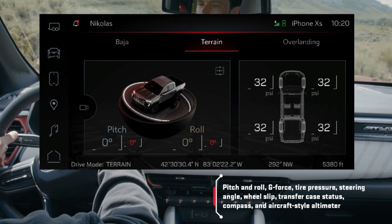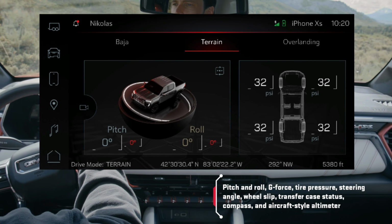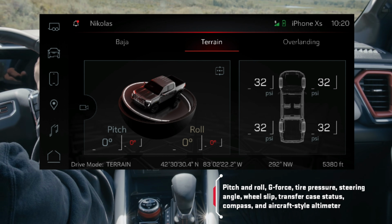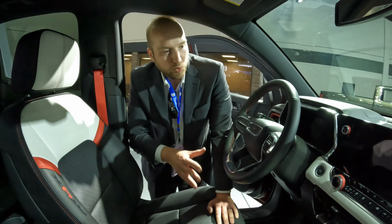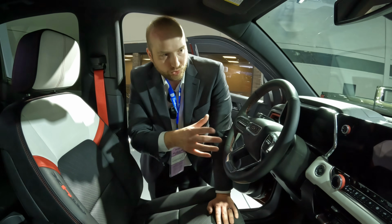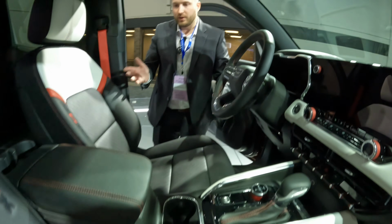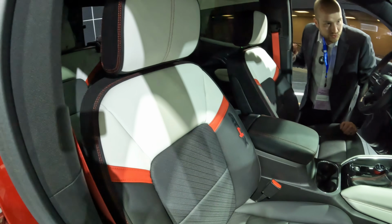It will show you a lot of really key data points while you're off-roading, such as pitch and roll, altitude, transfer case status, wheel slip. Really important things to know when you're out on the trails. It'll show in the center screen. But aside from that, just take a look at the seats, the perforated leather appointed seating.